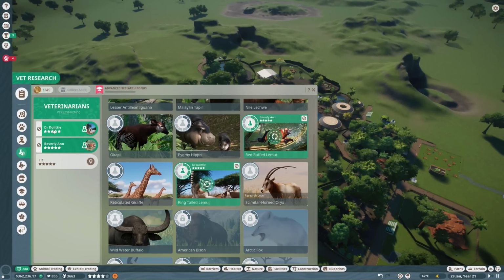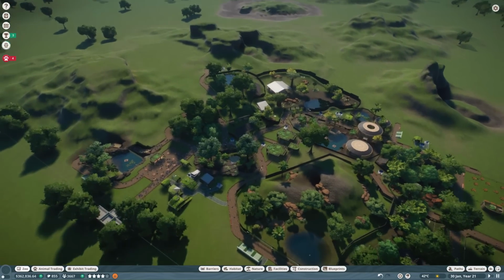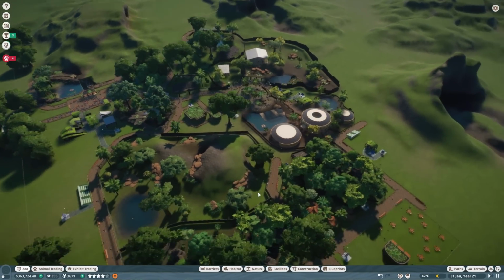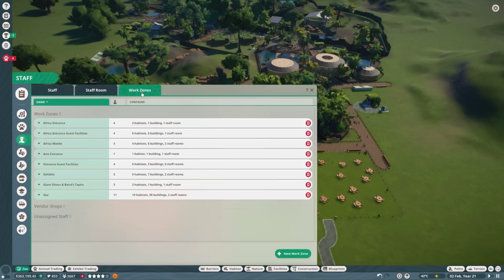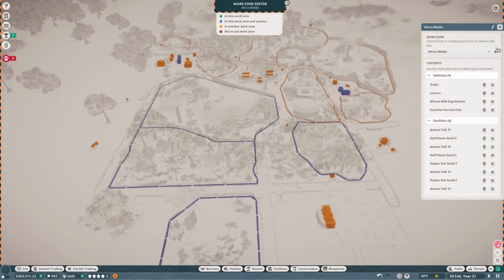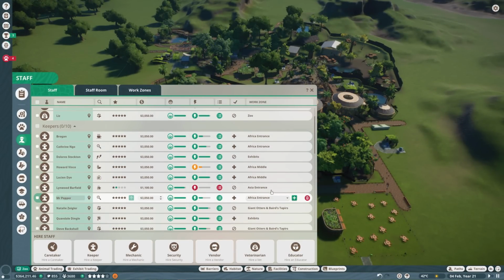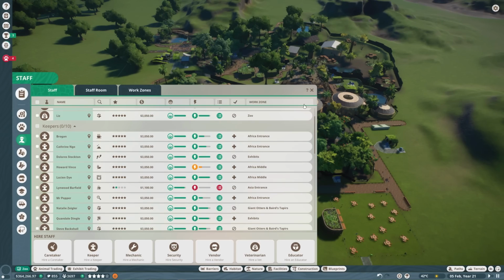It's not that expensive. I am going to research the oryx and the wild water buffalo now that we've got a bit more done on the lemurs. The Okapi are hungry. I think maybe that whole area, are they in the same work zone? I think they're in Africa Middle. Yeah, so there's 4 habitats here. I don't know how many keepers are assigned to that. Africa Middle, we've got 2 keepers on it at the minute, but they both have efficient workloads. So I think they should be fine.